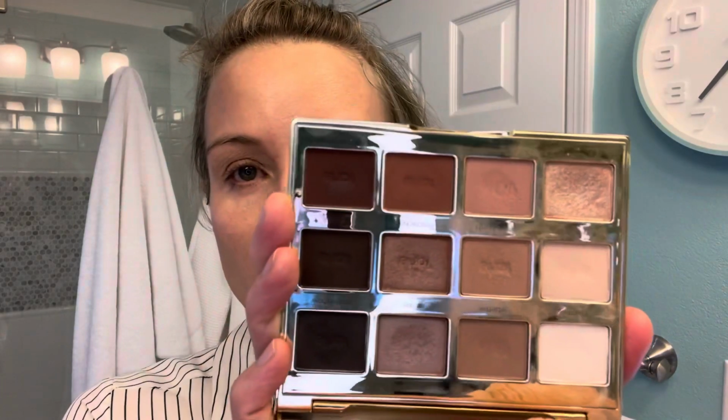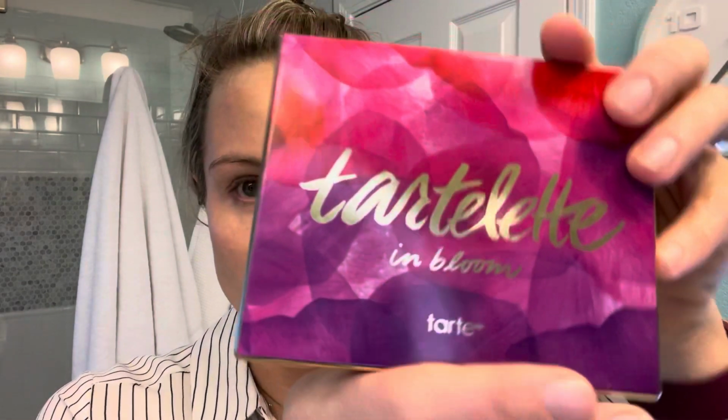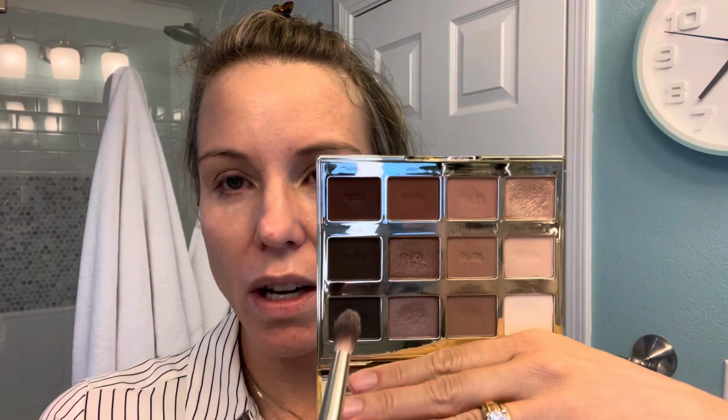So we're gonna start with the Laura Mercier Translucent Glow Powder. And then I'm going to use this kind of fluffy all over eyeshadow brush. The palette that we're going to use today is the Tartelette in Bloom. This is a great palette. It will pretty much do everything that you need. What's neat about it also is that you can put together colors either going across or up and down.